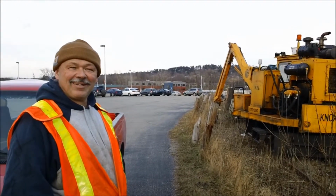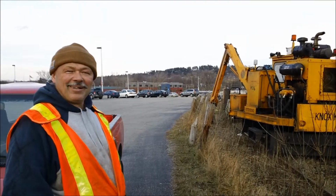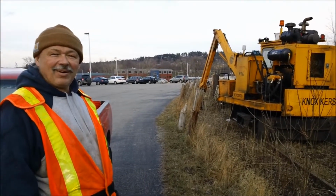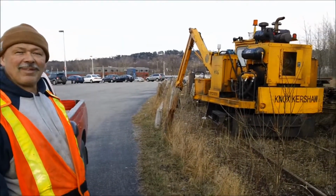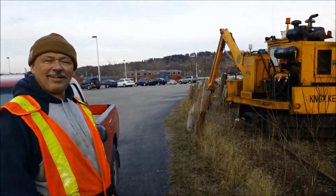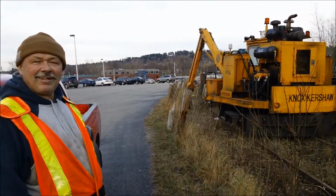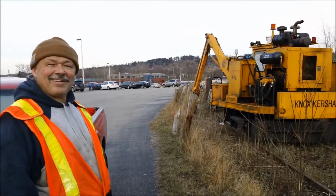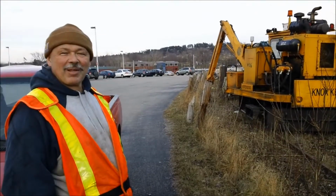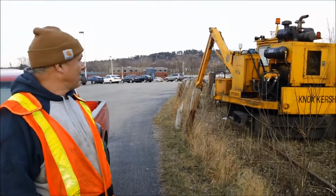That's the first time I've seen anything run on these tracks in years. Those cars over there have been sitting here for over 10 years. One of them, the door was open a bunch of years ago, and one of those cars was filled with old machine tool equipment, like old lathes, milling machines, surface grinders, all kinds of stuff. I'm assuming it came out of GE when they were closing down.